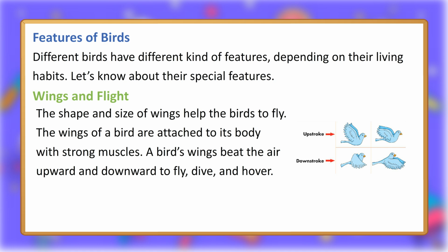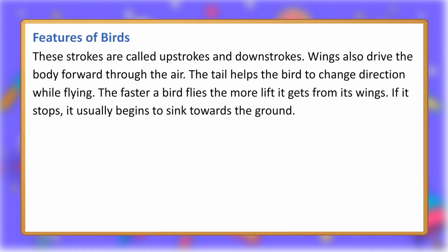A bird's wings beat the air upward and downward to fly, dive, and hover. These strokes are called upstrokes and downstrokes. Wings also drive the body forward through the air. The tail helps the bird to change direction while flying. The faster a bird flies, the more lift it gets from its wings. If it stops, it usually begins to sink towards the ground.